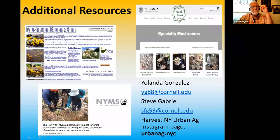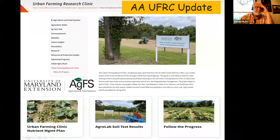So anyway, edible mushrooms, pretty cool. A lot of information, so I thought I'd share that because we had a pretty successful meet and a lot of interest, and so I thought maybe you might enjoy that.